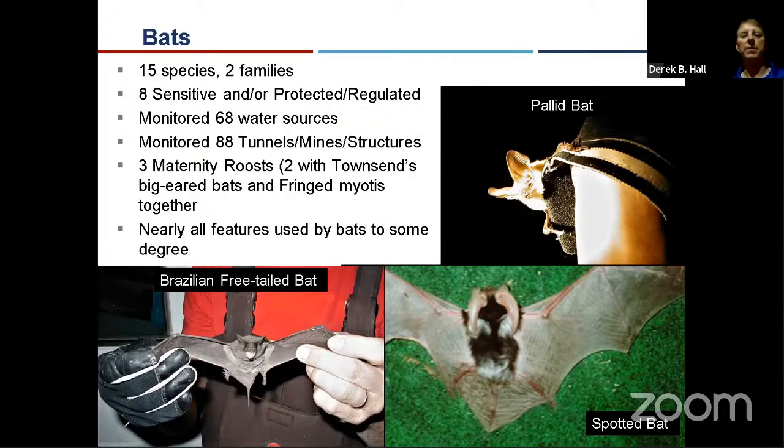And since the mid-90s, we've studied bat populations on the site. We've monitored over 68 water sources, over 88 tunnels and mines and other structures. And we found 3 maternity roosts, which are really important features that we need to protect and conserve. 2 of those had Townsend's big-eared bats and fringe myotis roosting together. And nearly all of the features, whether it was the mines or tunnels or water sources, were used by bats to some degree.